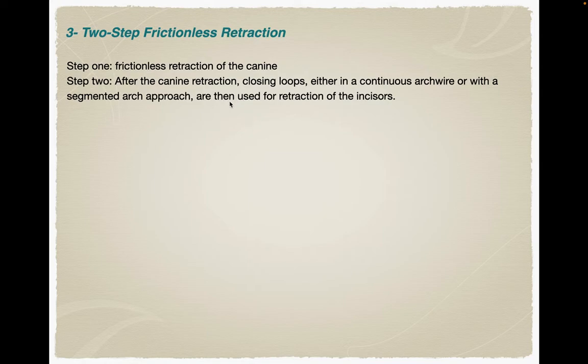So basically what you do is, first you retract the canine, but then you retract the canine with the loop mechanics so that you don't have to slide the canine on the wire. We call it frictionless. So why is that? Because when you try to move the tooth, you need to apply force to overcome the amount of friction between the tooth and the wire. And then you need to apply force to start moving the tooth. Well, if you're using a loop mechanics, the force you need is just to move the tooth. You don't need force to overcome the friction.